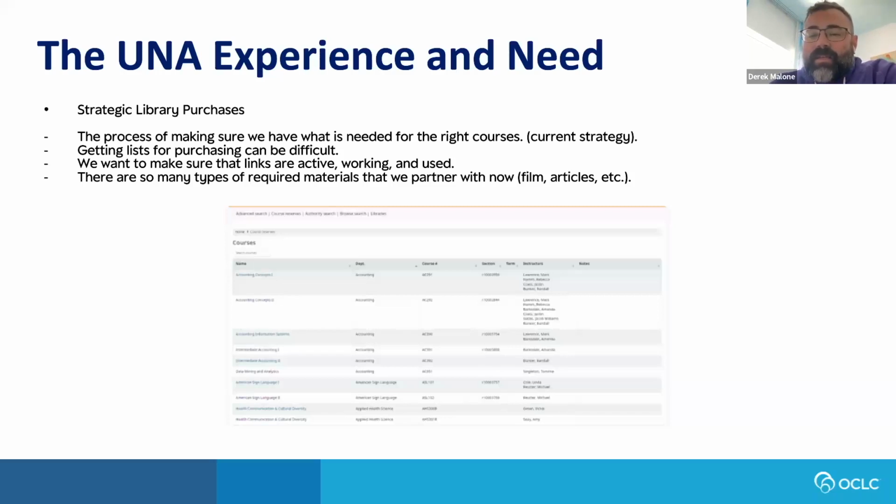We also want to make sure that our links are active, working, and used. What I mean by that is, for electronic resources, instead of a download and then an upload into the LMS, we use Canvas. We want to make sure that we have active, working links in courses and that we have the data on the usage of those, so it doesn't just look like it was downloaded one time if it's shared with thousands of people. We have also noticed that in our strategic purchases, there are a lot more required materials of varying types, films, for example, articles, for example, not just a print textbook anymore. And we want to be able to link out to those in a clean, efficient manner.